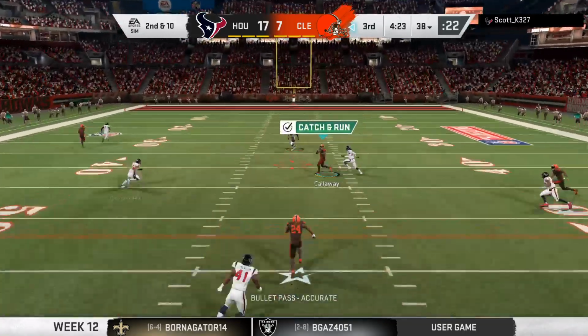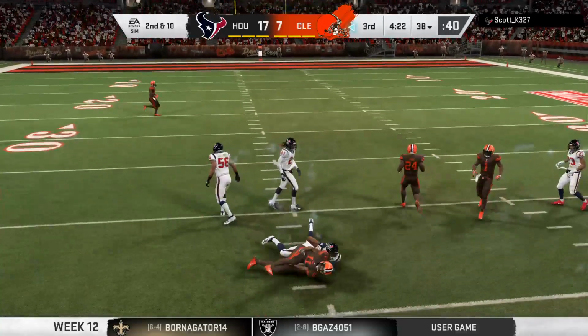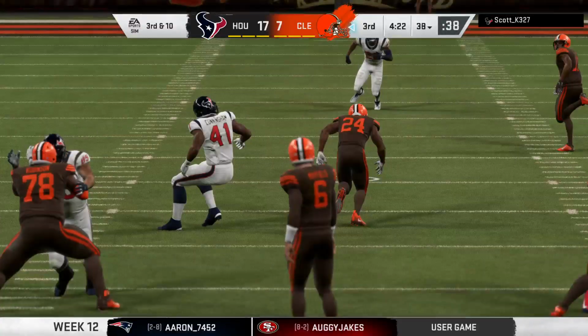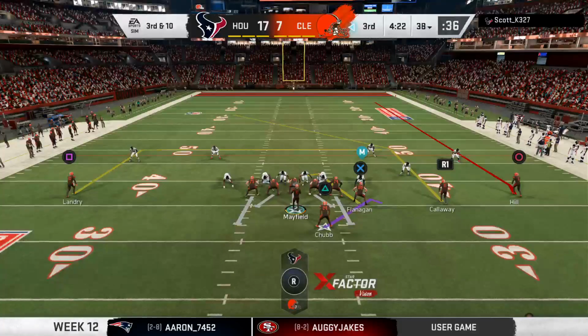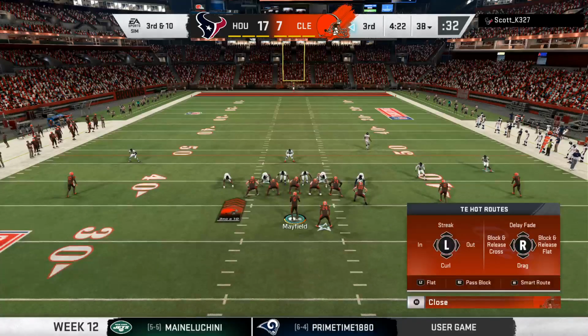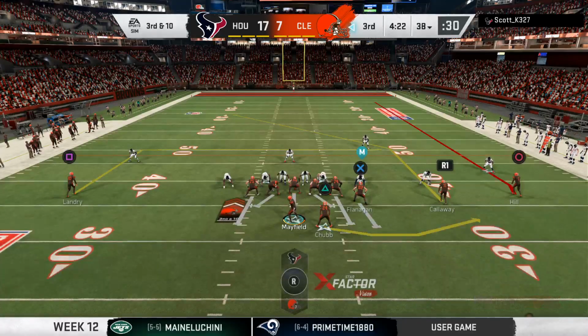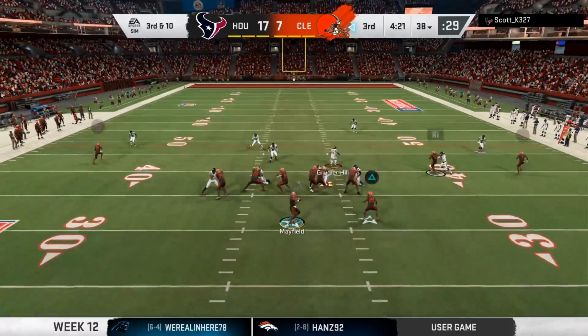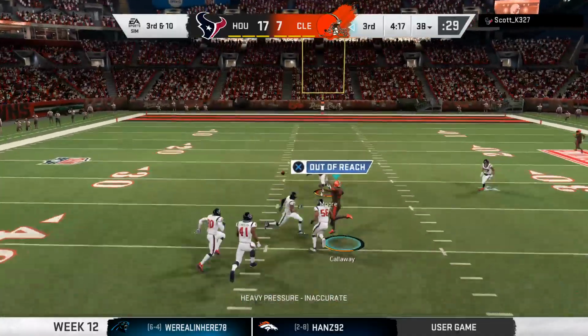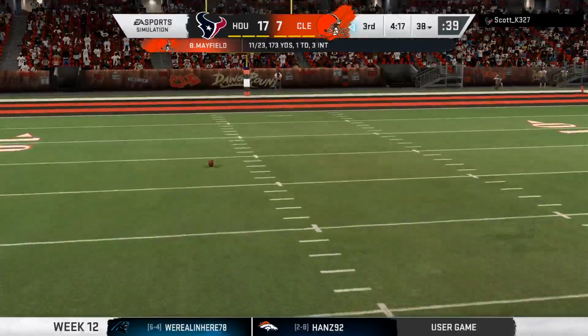To throw on 2nd and 10, Mayfield. And that going to be incomplete. A lot of contact, no call, and it's 3rd down. This offense in desperate need of a conversion as they come up on 3rd down. They'll throw again. Here's Mayfield. And that will be incomplete.